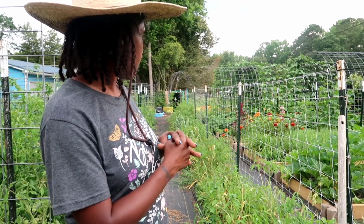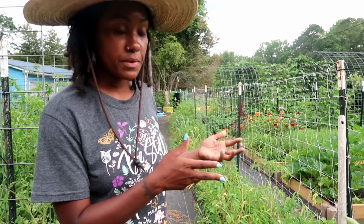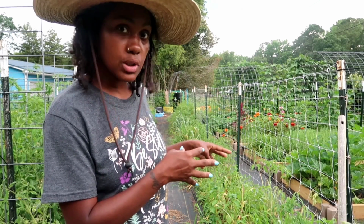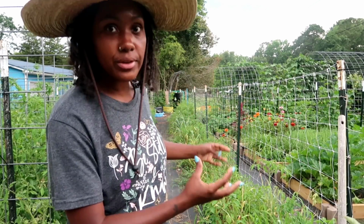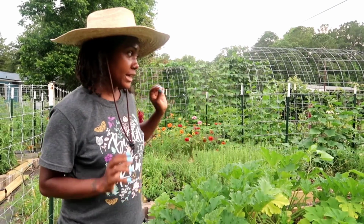It looks great, and it's my first time growing dwarf tomatoes. Usually I grow cherry tomatoes here, so I'm looking forward to seeing how the dwarf tomatoes do here and what they look like. This next bed is a squash bed.